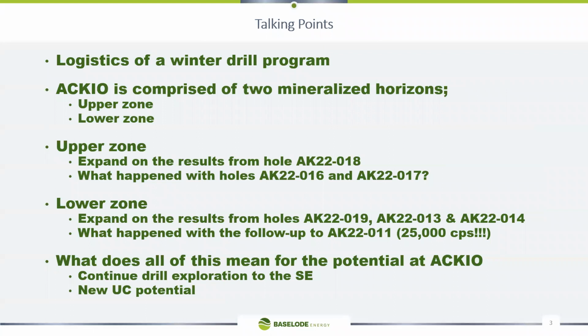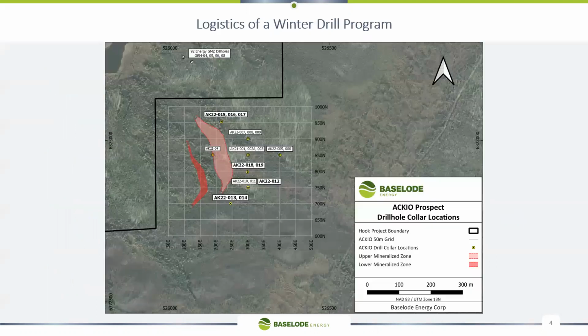So just a couple things that we're going to be talking about is the logistics of a winter drill program, especially when you have helicopter support. It's not as easy as many people might think it is, but we're going to discuss the two mineralized horizons, the upper and lower zone, and expand on all of that, especially with some of the results that we have seen from this last news release and some of the results that we saw previously, but then putting it all together in the end of what this means for any potential that exists at ACKIO.